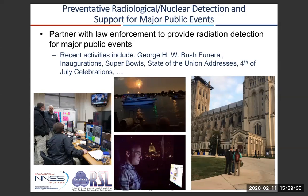If the alarm metric is high enough, if it's a high enough threshold that qualifies as something we need to adjudicate and attribute to a cause, that may be as simple as saying it's elevated naturally occurring radioactivity, or it might be a medical or an industrial source. Basically, scientists interrogate it and adjudicate that.